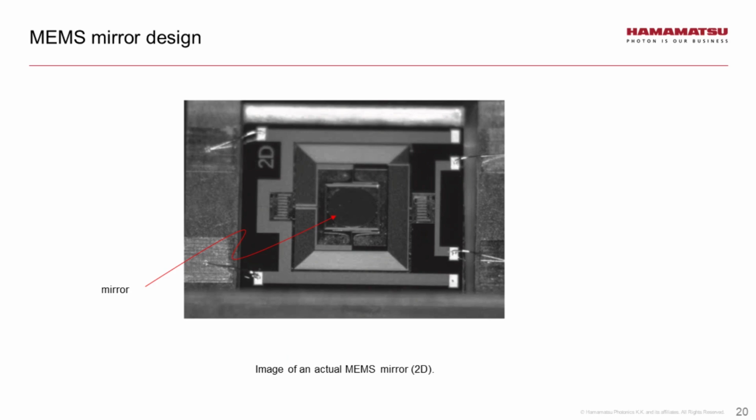Here is a top view of an actual design. If one looks more closely, it's hard to see. We see that the mirror is circular and the current loops are rectangular in shape.